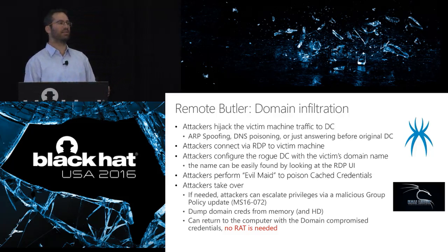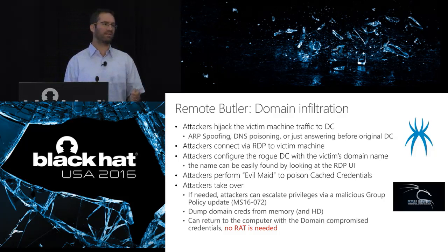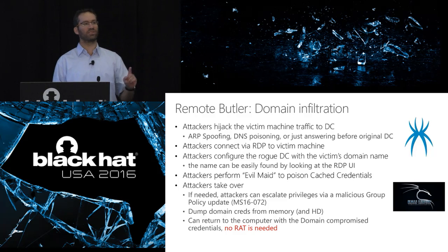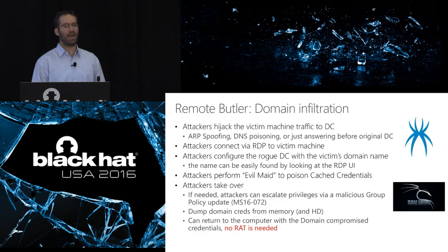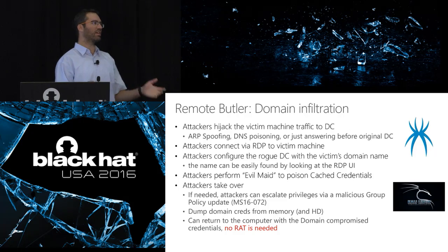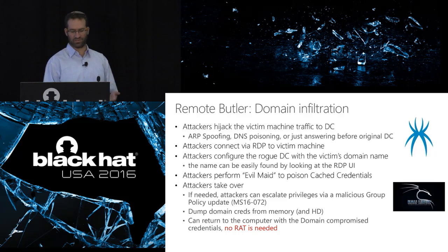If needed, now the attacker can escalate to local administrator using the rogue group policy attack that Chaim had shown. Then the attacker is able to dump the domain credentials from memory of the original user, and we'll talk about that because it's a little bit surprising. We changed the original user's password. How come his keys are still in memory? And now the attacker can return to this computer whenever they want because they already have the domain credentials. And without having any RAT, any remote access tool, the attacker is able to return to that computer. And they also achieved a domain credential, which was their goal for this stage.